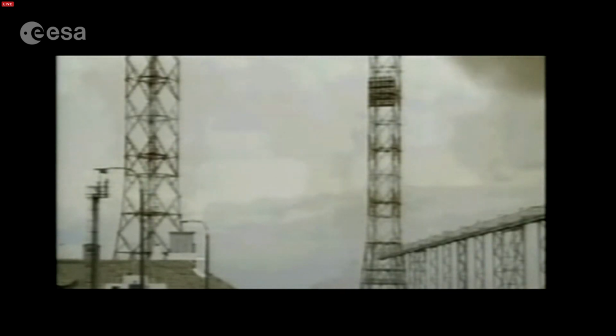I think it is safe to say that ExoMars has lifted off into space successfully. That means the very first European-Russian Mars mission is on its way. Well done.